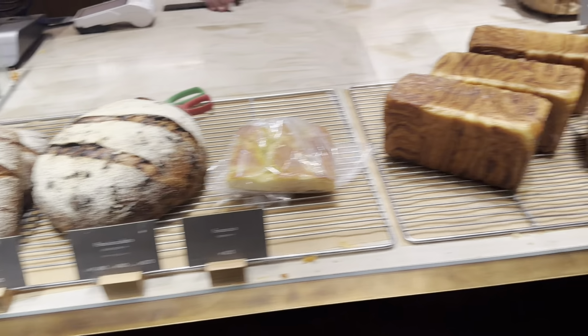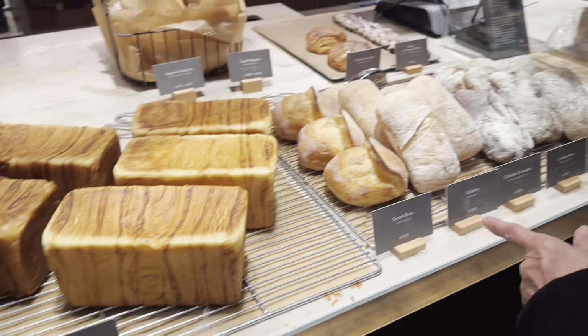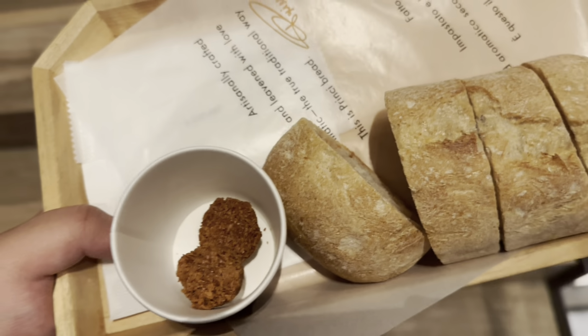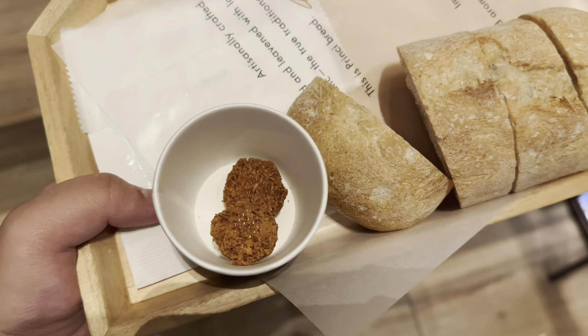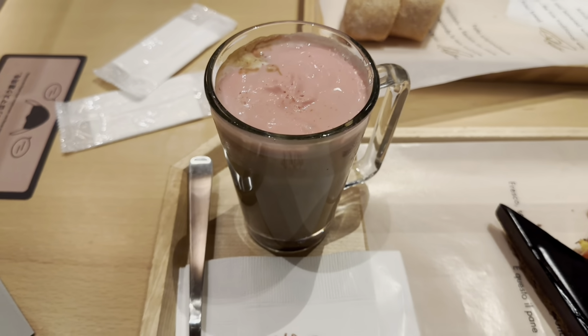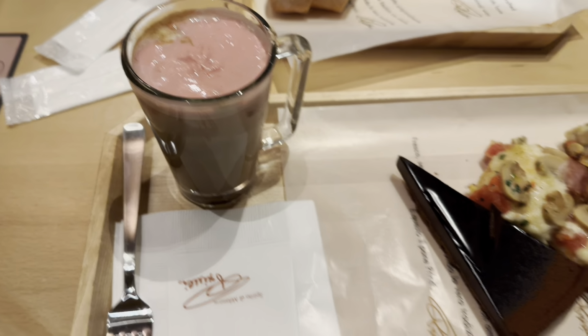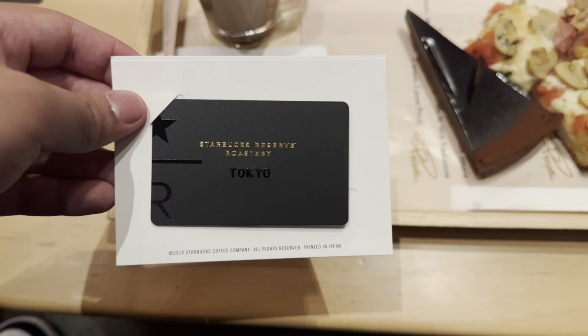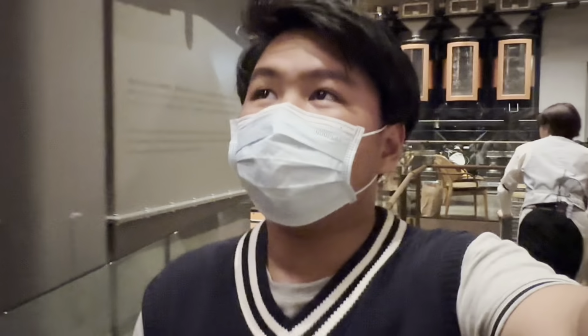So all of these breads are Italian. So they give me 2 free tastes. They said it's coconut, but anyways, thank you to them. So I ordered ice sakura soy latte, chocolate cake, pizza, and I bought this card. So this is the Arriviamo bar.